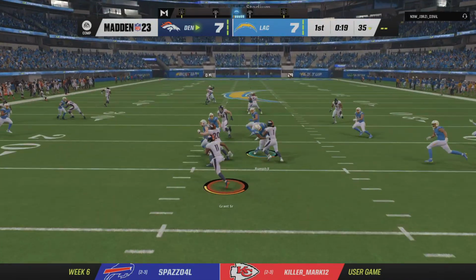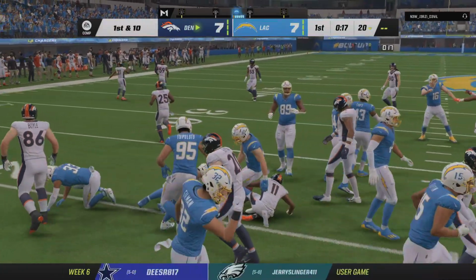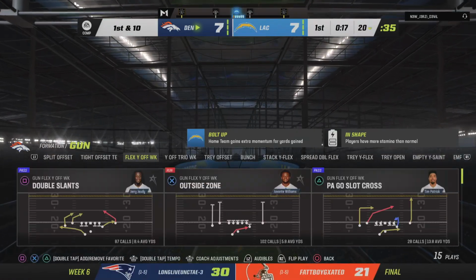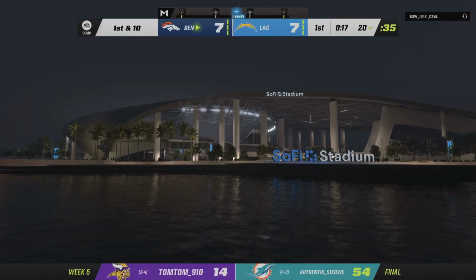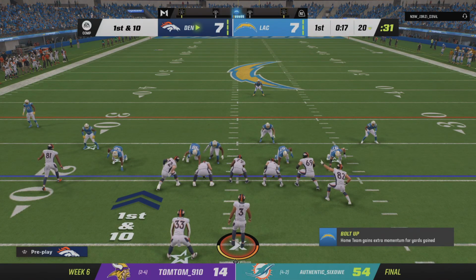On the return from his end zone is Grant. And that decision to bring it out ends up not being a good one. Costs him about 5 yards as he's tackled at the 20. The Broncos onto the field, ready to start their next drive.